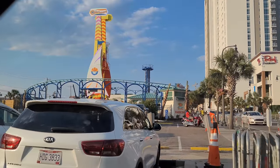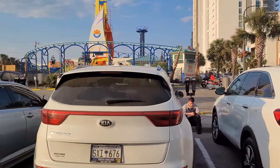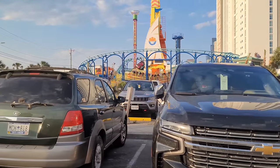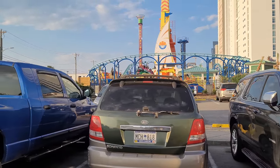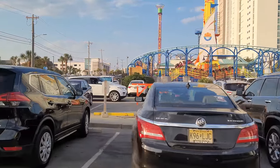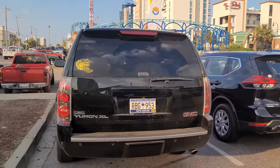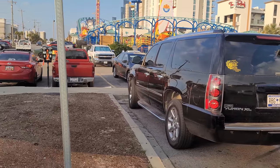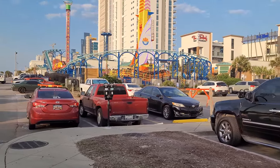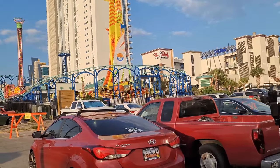All right, and here is the new FunPlex, which we do not have time to do on this trip. But anyways, we were able to drive by and kind of give you a from the road view of the FunPlex, the new roller coaster that they have, if you want to call it that. Let's try that. So from the outside, this is the FunPlex, and again, we're not doing the FunPlex today.